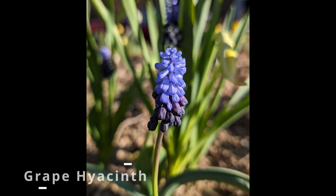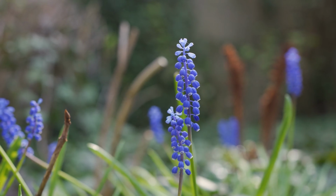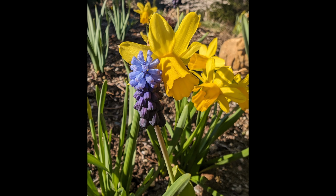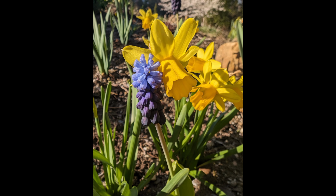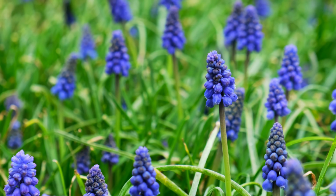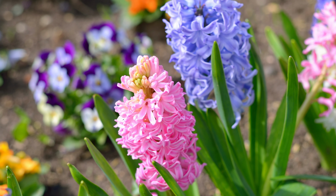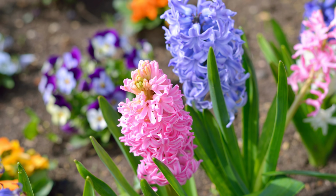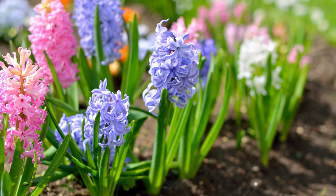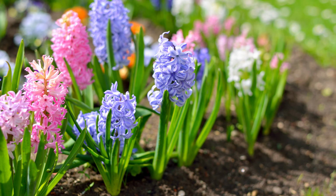And next on our list are grape hyacinths. Known for their dense clusters and delightful fragrance, grape hyacinths are less likely to attract deer, and they add a burst of color and scent to your garden. They do spread by seed, so you'll need to keep that in mind when you think about where you'd like to have them planted. Standard hyacinths are beautiful too, but in our yard, they are definitely not deer resistant. However, they may be worth trying in your yard in small numbers to see how the deer react to them.